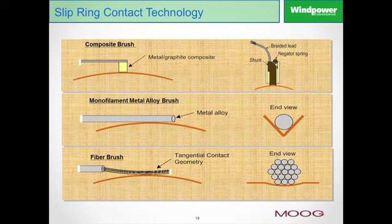Okay, let me spend a few moments on the slip ring contact technologies. There are three primary contact technologies used in slip rings today. Probably the oldest technology, and one that is quite prevalent in pitch control slip rings, is shown there on the top of this graphic, and it's the composite brush contact technology.